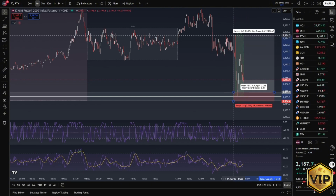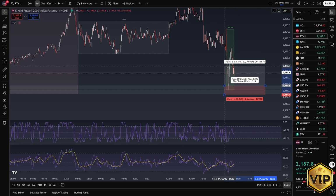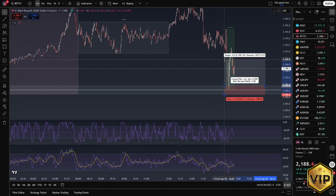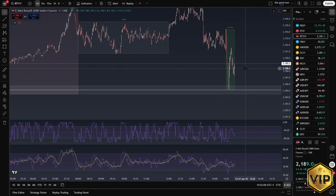and we could be targeting this high, or we could have just been targeting 1.4 points. So what, $70 per contract. So I'd probably have got in with about 5 contracts, at which point it's $150 per point. So that would have been $450. That would have been $600, $750. So you could have made decent money.